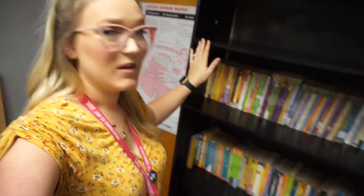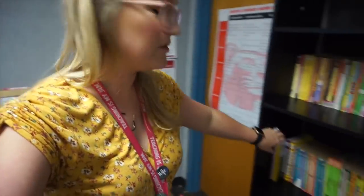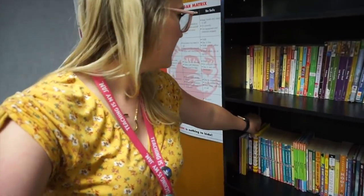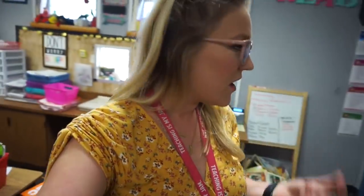I've gotten rid of an entire row of books, which is awesome. I probably could get rid of a lot more, to be honest with you, and just try to like start rebuilding this library with more modern books, which I really want to do. I have two Diary of a Wimpy Kids in here, and then I have some other books, but I feel like a lot of my books are just really dated, and so I think I want to put together a Donors Choose project to update my school library and get some really fun, new, fresh books for my kiddos.